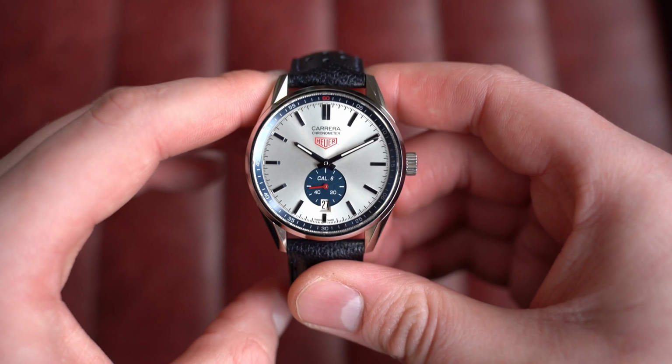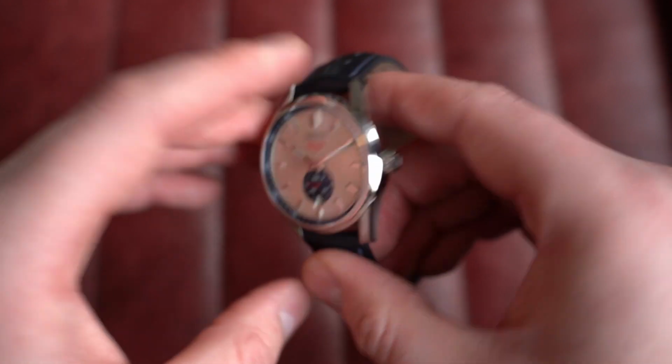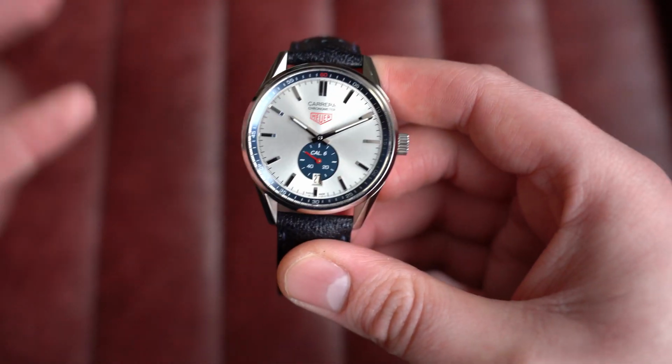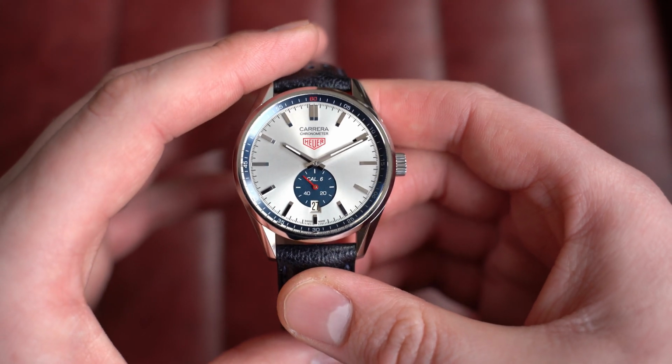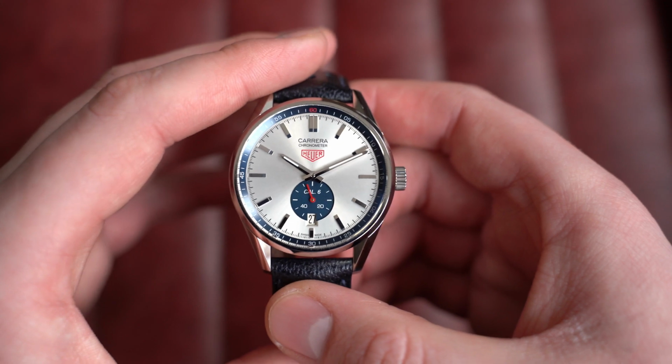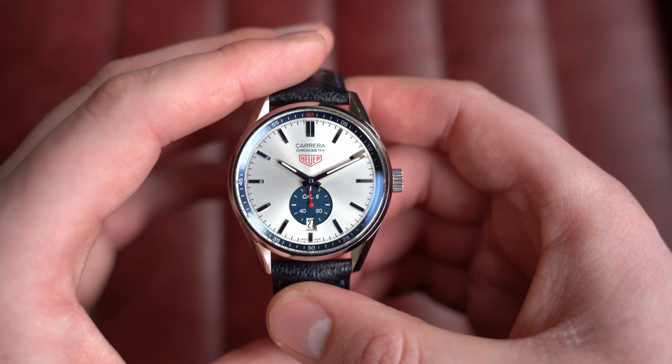And this one's from 2017 with its box and paperwork as well. A really good example in very good condition. And these certainly have a bit of a following. It's kind of amazing to see just how many people still absolutely love this model and are searching for it. So I don't think this one's going to stick around long. But let's show it on wrist and talk dimensions.